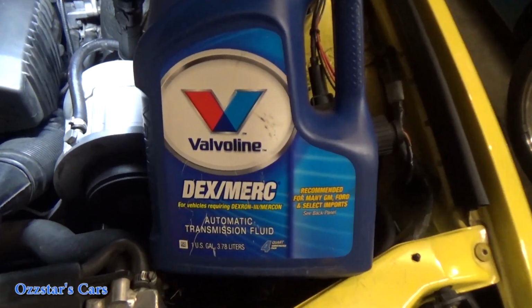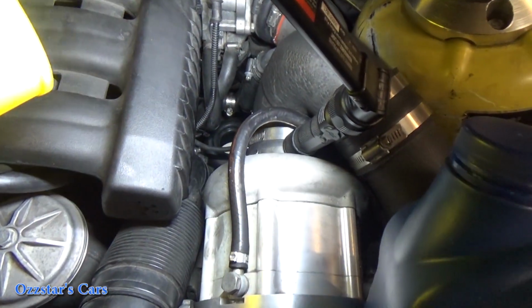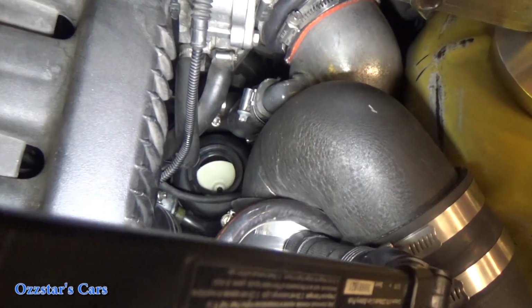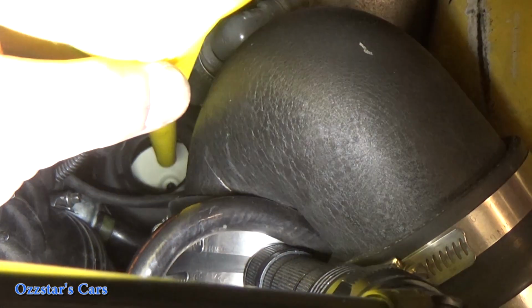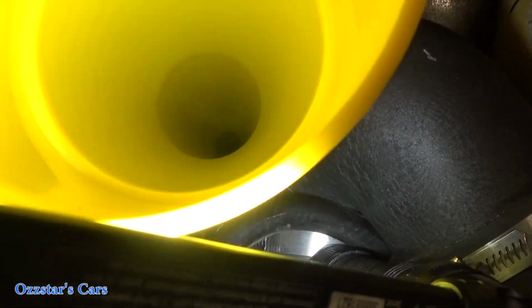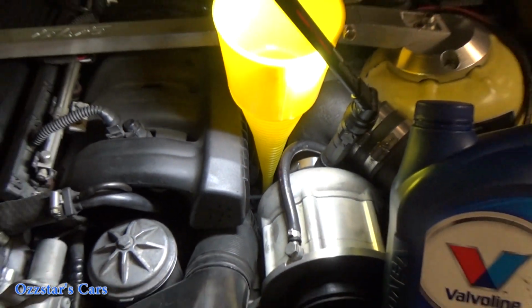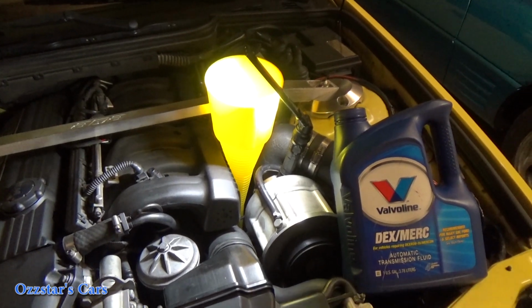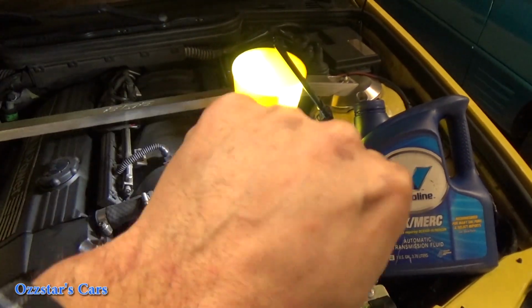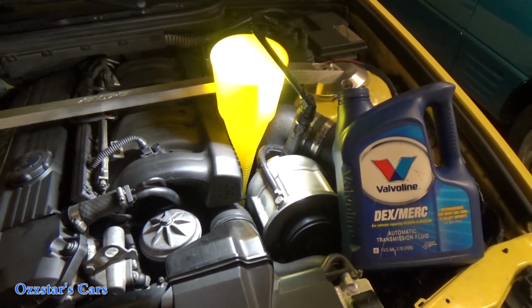So here's the fluid we'll use right there. And I've got one of these real long funnels because that sucker's way down in there. I got the cap off. So what I'm going to do now is just slide this down in there. I'll top it off here and then start the car and let that kind of suck through the system, and then slowly start bleeding it out that way by turning the steering wheel left to right, slowly all the way, one side to the next. And that should work the foam out.